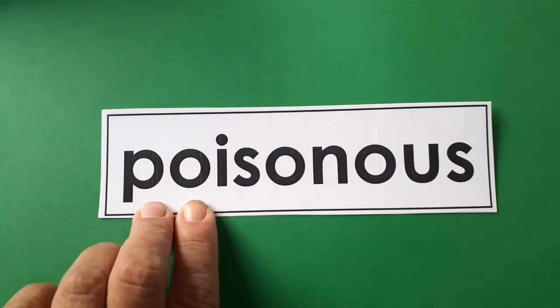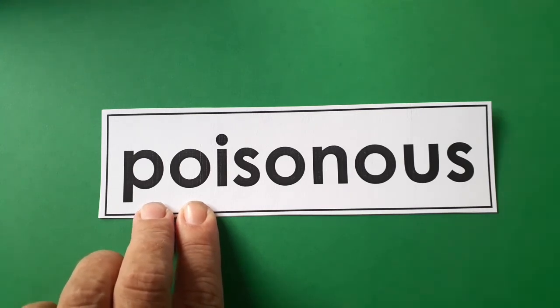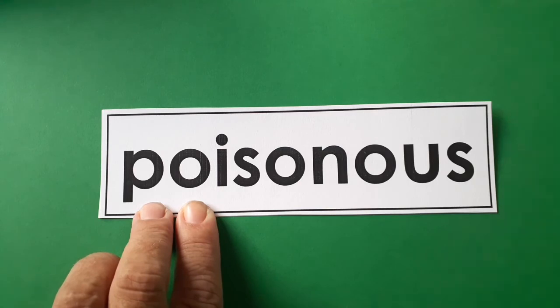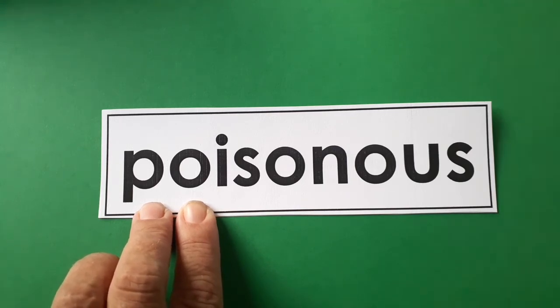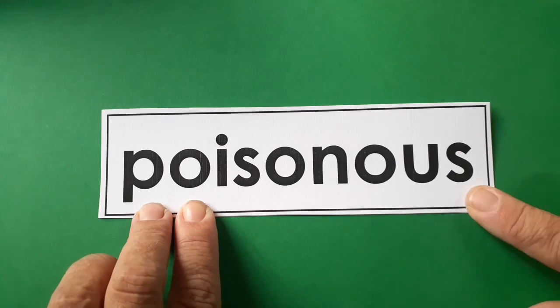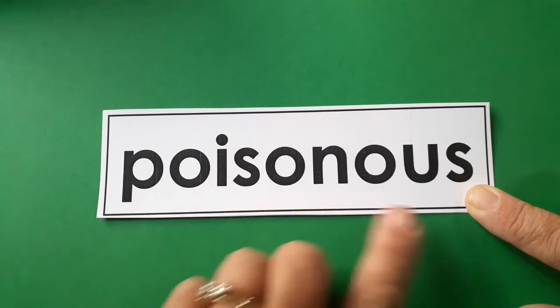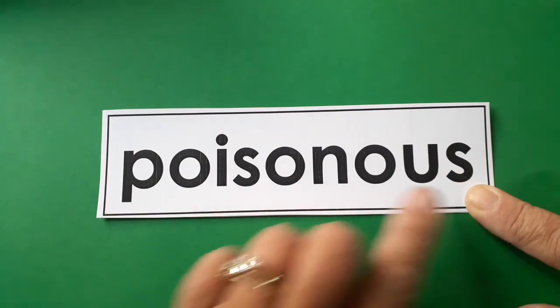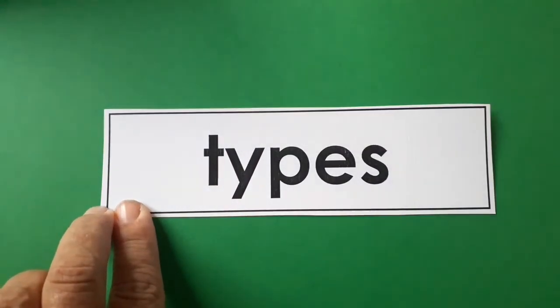Our next word today is the word, it's a hard one. Can you read it? Poisonous. What does it mean if something is poisonous? If something's poisonous, it contains poison. It can cause sickness or death if it's taken into the body. When you read in your story today, you will read about some things that are poisonous and you should not eat in the forest. Let's read this word together 3 times. Poisonous. Poisonous. Poisonous. Be careful not to eat poisonous mushrooms in the forest.